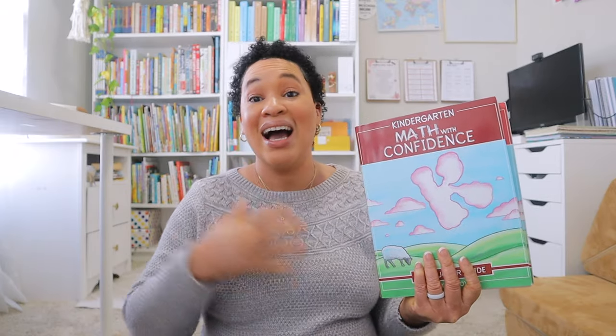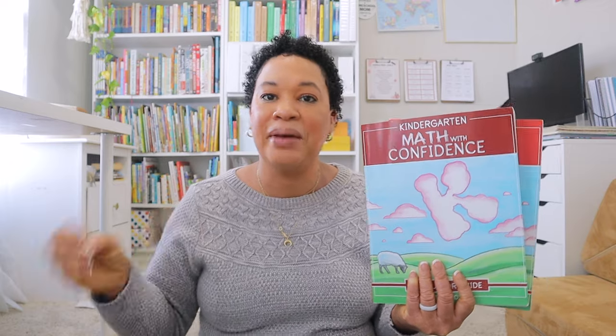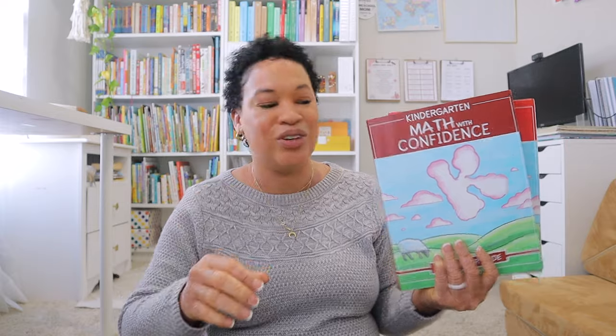So I've been enjoying this, and the picture books have been great. At the end, when I give my end of the year review on Kindergarten Math with Confidence, I will highlight all of her favorite math picture books that she has enjoyed, and I'll try my best to check them out from the library again so I can share them with you guys. The math picture books have been good. Not all of them are her hits, but I definitely will highlight her favorite.